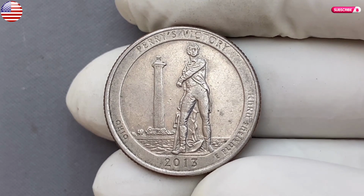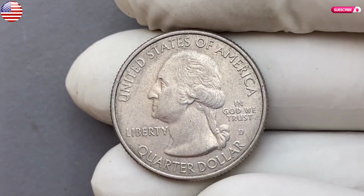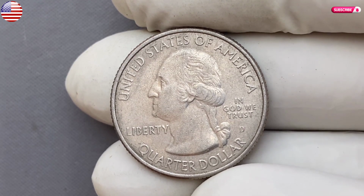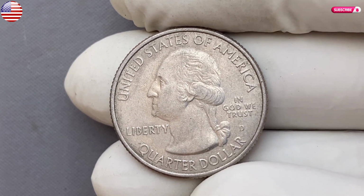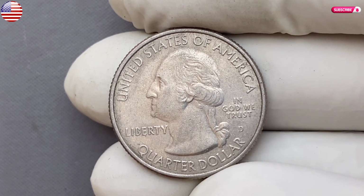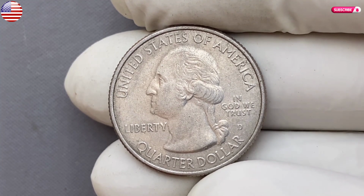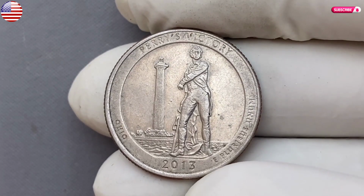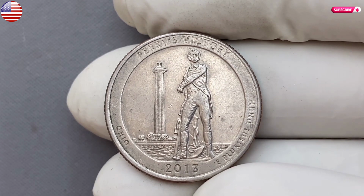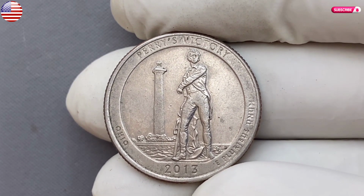Then there's the off-center strike, where the design is pushed off to one side due to improper alignment during minting. If a coin is off-center enough to catch your eye but still shows the date and major features, it can be worth hundreds or even thousands to the right buyer. Another fascinating and valuable error is the broad strike. This occurs when the coin is struck without the collar that normally shapes its edges, allowing the metal to expand outward. It creates a strange, distorted edge, and to a collector, it's a sign of rarity.